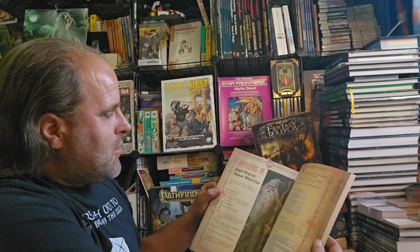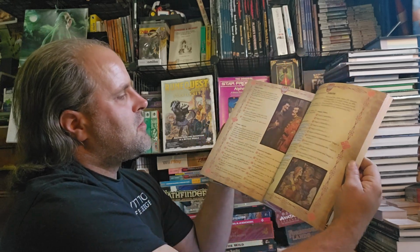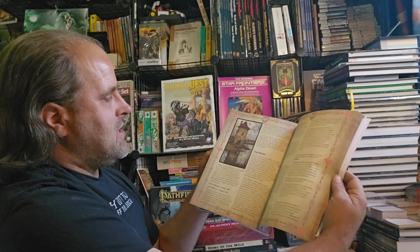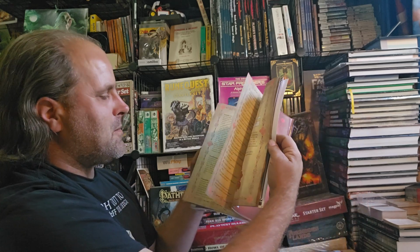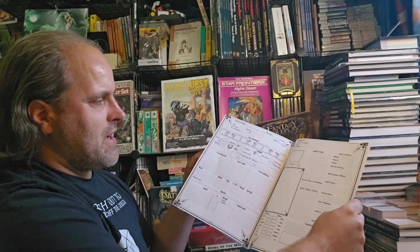Urban rumors table. Then you have an appendix for pagan magic and various other fun stuff. Social encounters and many more things. This book is just so chonky, it's actually wearing out my arms holding it up. And as I said before, the character sheet is in the back.